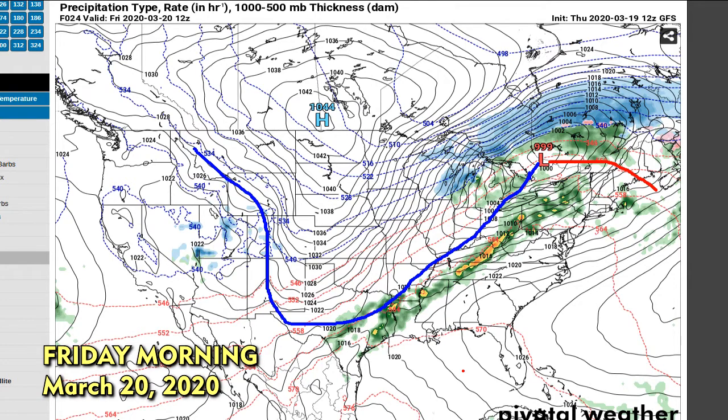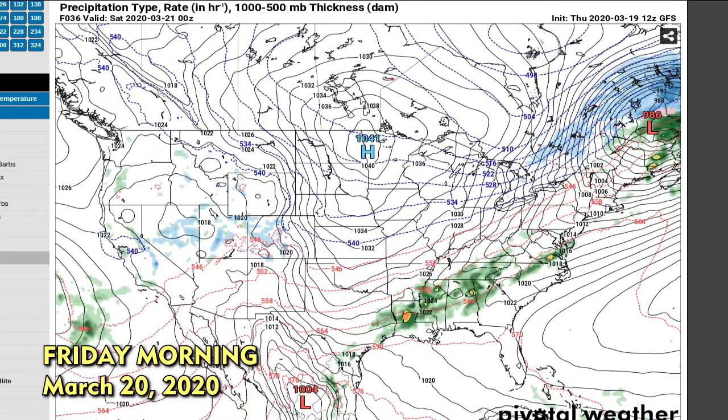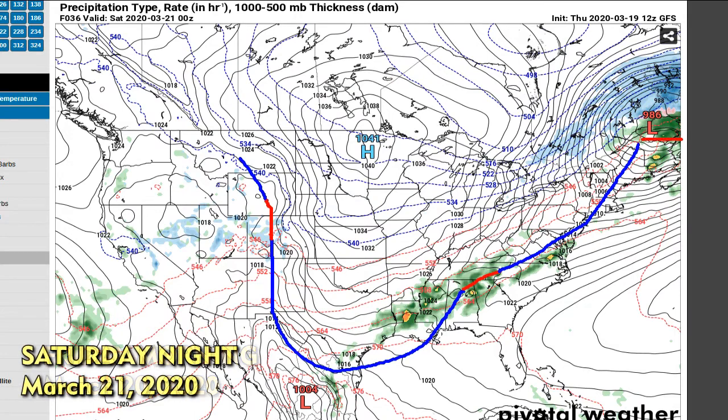A 1044 millibar high, driving southward and bringing that cold air south through Minnesota and Wisconsin. By tomorrow evening, the fronts will be looking something like this. Looks like maybe a little bit of cyclogenesis in Alabama, but most of the storm activity will be back behind the front and should be elevated.